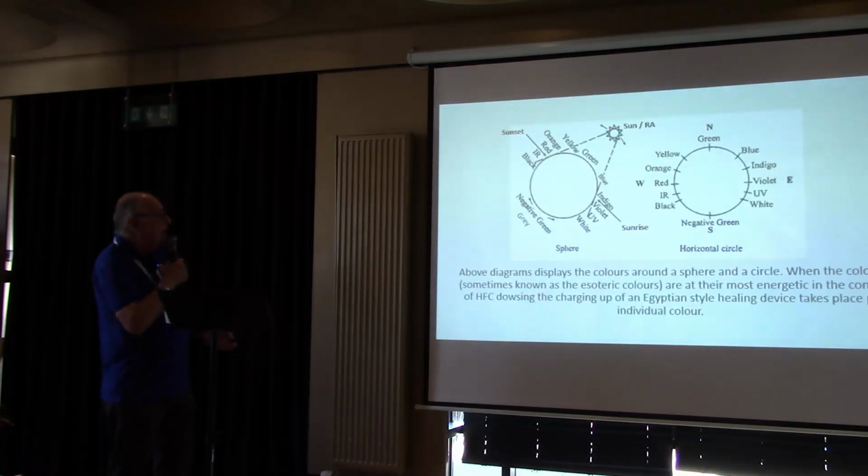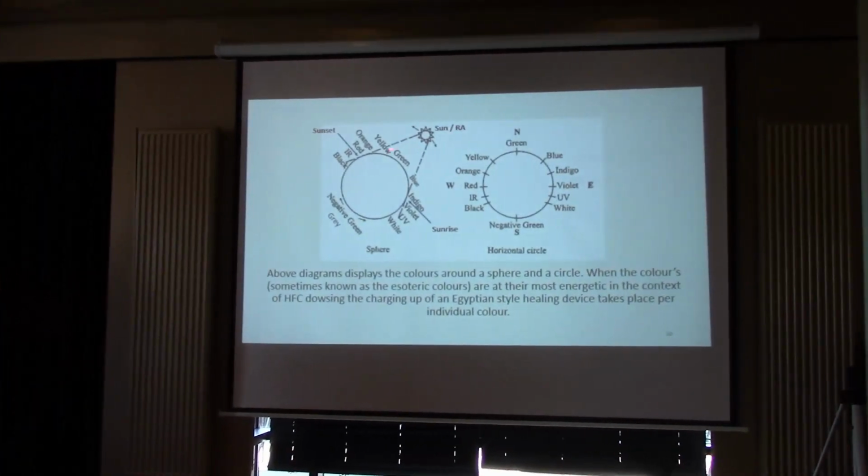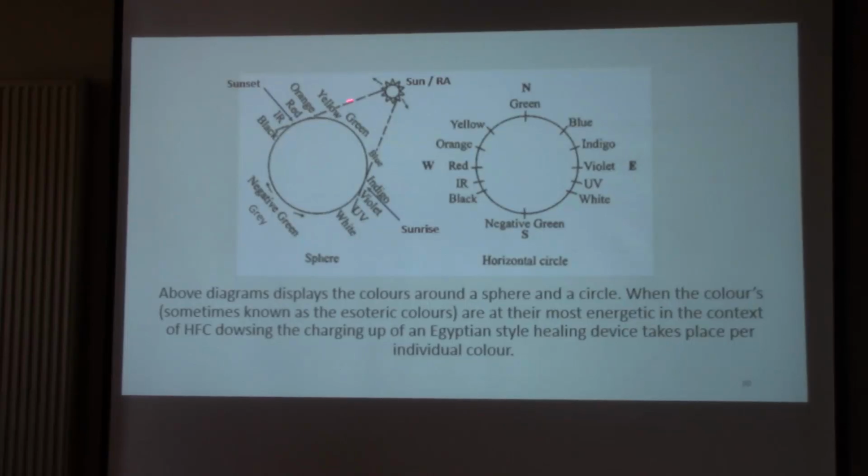And here we actually see the Earth sphere, sun shining down. At midday, you get green as the predominant colour, and running up to about 10 o'clock, 11 o'clock, yellow is the predominant colour, etc., etc. So if you're standing out, where are we? It's not quite solar midday. 1 o'clock is solar midday, so at 1 o'clock, green energy is at its most powerful. So we're just coming out of the yellow zone at the moment, because we're standing there.